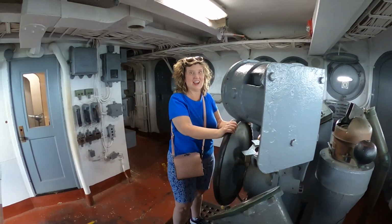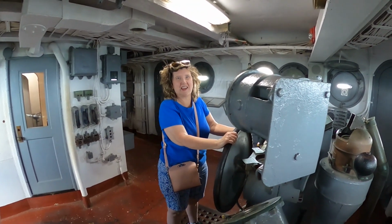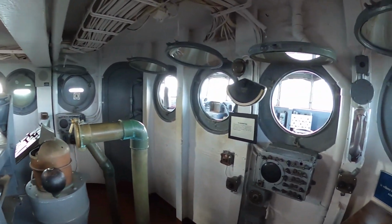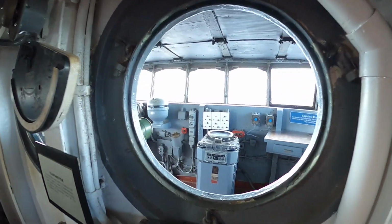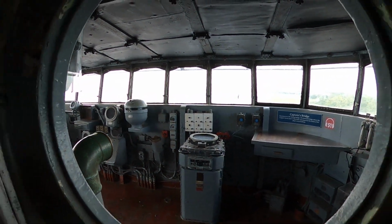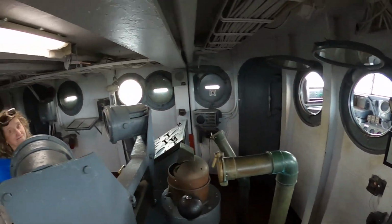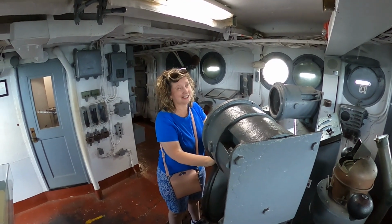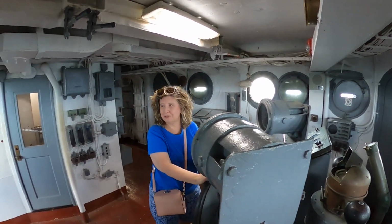All right, I am at the helm of the USS Yorktown, and I've run aground. Oh no! I guess that's why they never let me in the Navy. Actually, I never tried. I wasn't that good. Have to run to do that. I can't run. This is a pretty cool tour.